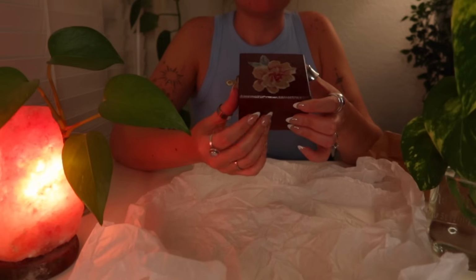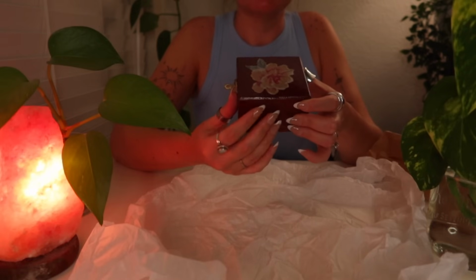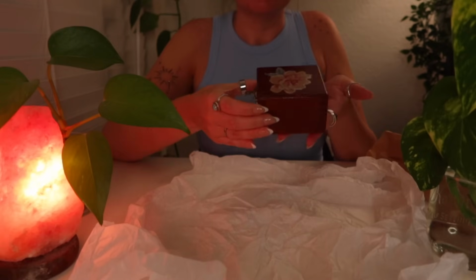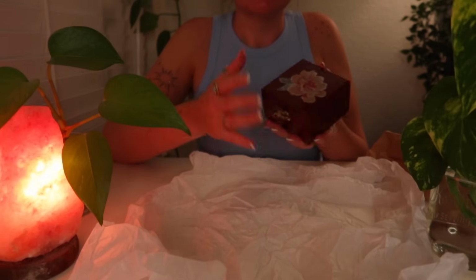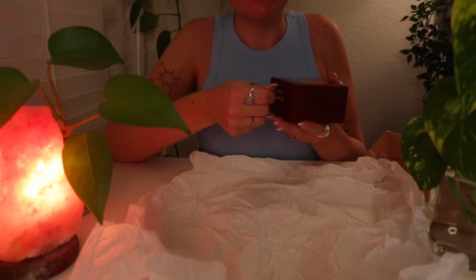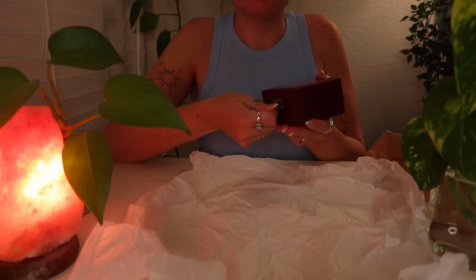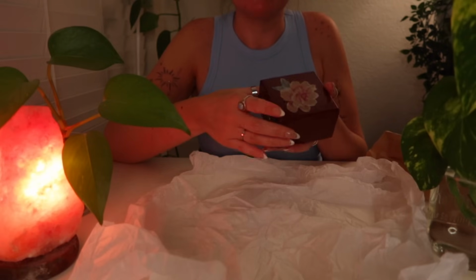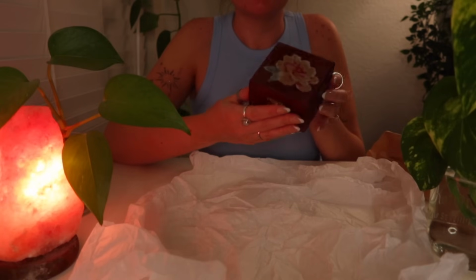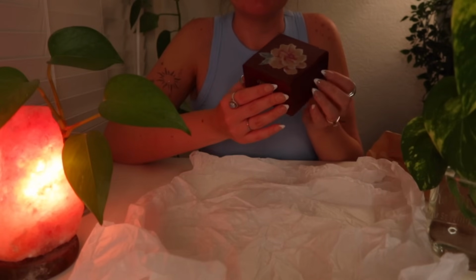I remember growing up with my grandmother, she would always have cute little boxes and little vases and stuff, and it just reminds me of that. As I get older, I am slowly becoming more and more like my grandma and my mom and the women who collected all these lovely items as I grew up.